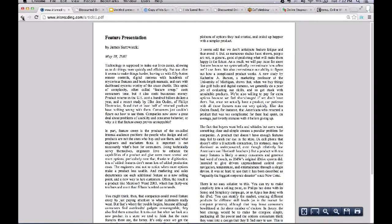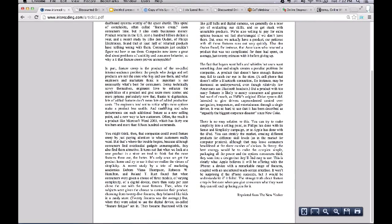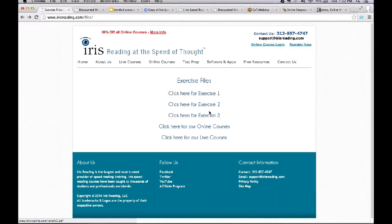So these are all PDF files. Now, what I'd like you to do is, preferably if you could print this out, that would be helpful. If you can print out all the exercises here, 1, 2, and 3, just these 3. Don't worry about the bottom 2 links for now. Print them out and just put them aside.